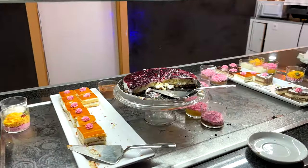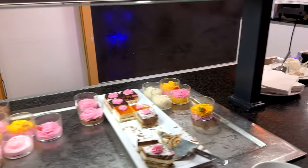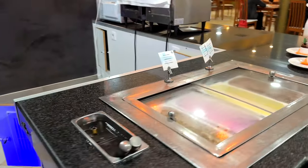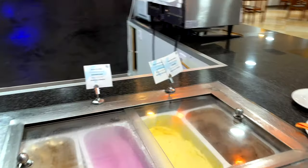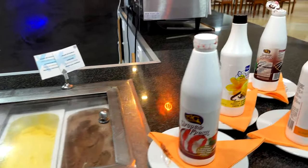And then there's the cakes. You've been a bum tonight. And then always the good old favourite, ice cream. With a good selection of sauces, I'd like to add.